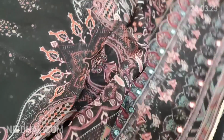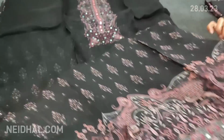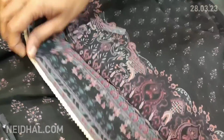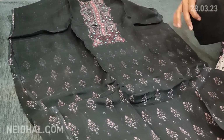The beautiful printed daman. Even in the daman, we have a foil work and fancy lace tapings. The fabric is thin, flowy, lining is needed. And this is the border that comes for the sleeve detailing. It's printed one. We have matching santoon bottom in black.